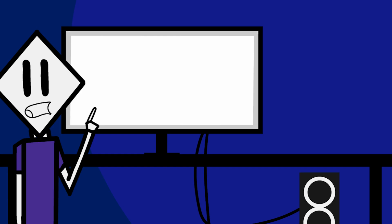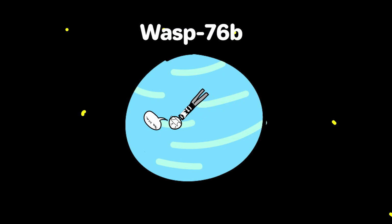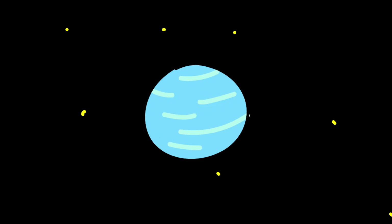Now that we're done with childhood memories, my friend will be visiting the planet WASP 76b. This planet is known for being extremely close to its host star. In fact, the planet is so close that the side that faces the star reaches temperatures around the 2,400 degrees Celsius range. The side that's faced away from the star gets to be around 1,400 degrees Celsius.